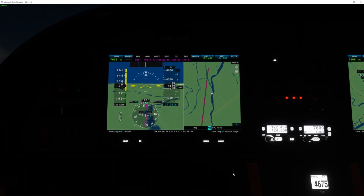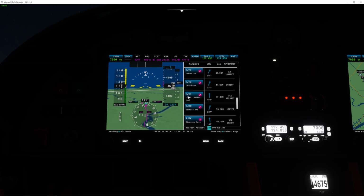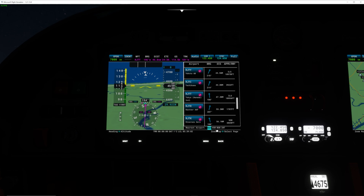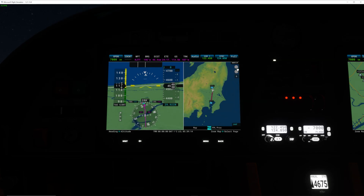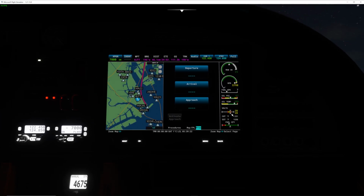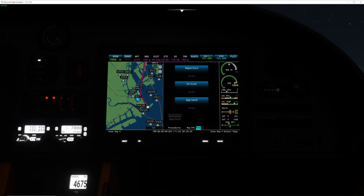Let's try doing it from this side. I don't think this is going to make any difference. So RJTT. Scroll down. RJTT Tokyo. Direct to. Activate. It's not going to give me the option to do a... Okay. So that's just going to give me a direction. That definitely doesn't look right. That's kind of like 160. It's not right.